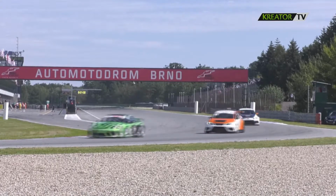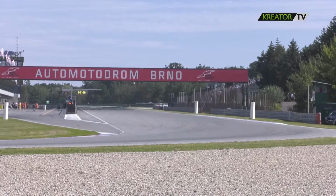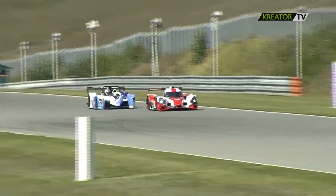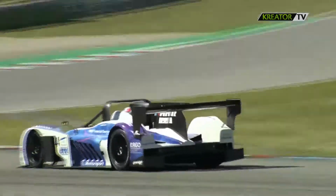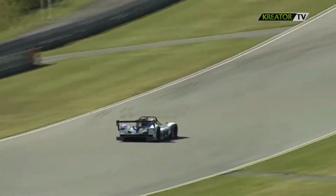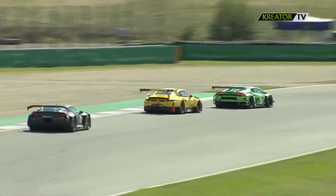And this is already the GT4 slash DCR category, further down the order. 25 minutes of racing action again. That's a standard length of races here during the SNV4 Cup. Only in the later afternoon we'll see one endurance race that will be contested over a full hour.